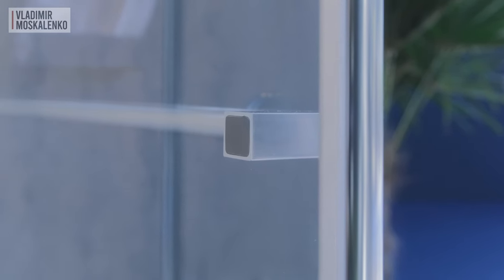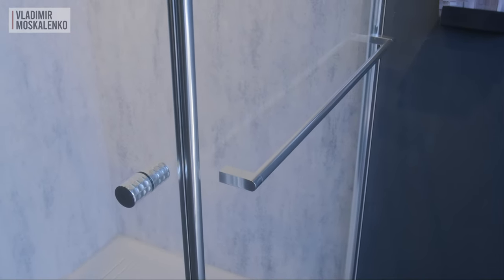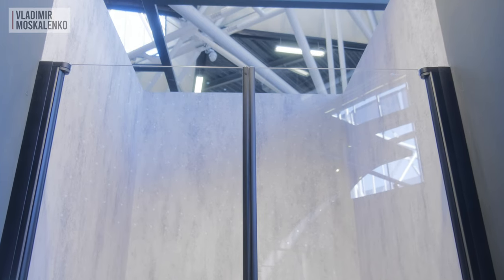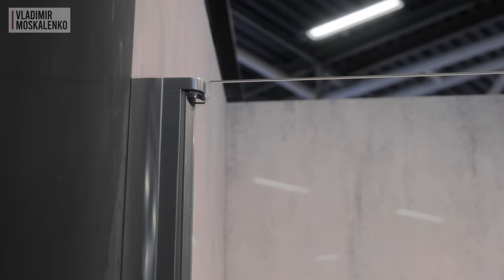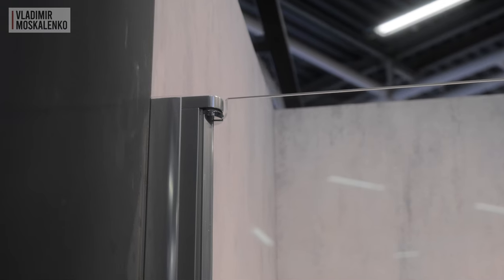The colors in which this enclosure can be made are also quite relevant. It is either polished or matte silver, and of course matte black too. Another nice detail is that the glass panel has a special cutout, and thus the top line of the door is straight. It seems like a small detail, but architects will realize how cool it is.